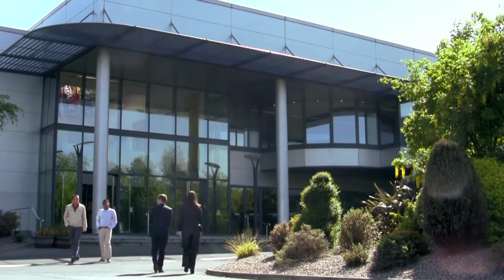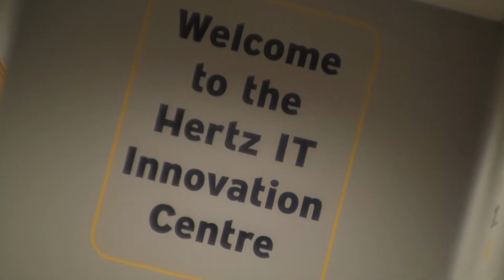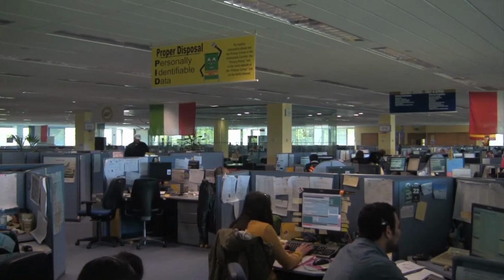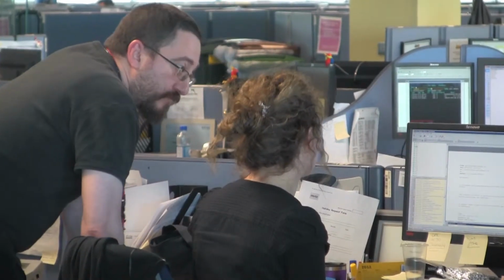This is the Hertz European Innovation Centre in Dublin, one of the 3 centres globally. Innovation is at the heart of everything Hertz does. Hertz is focused on delivering the best possible service to its customers, and technology innovation is integral to this.